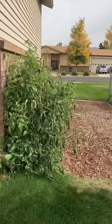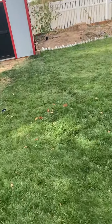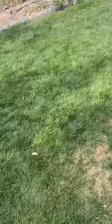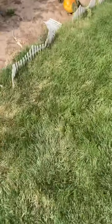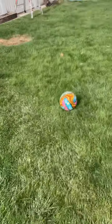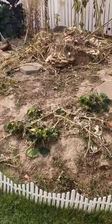So yeah, but because we got our first freeze, a lot of the plants aren't really doing too well anymore. But I'll show you. And then here's our grass. The sprinklers are finally off now. And yep. So here's where the pool was, and then over here is where the pumpkins were.